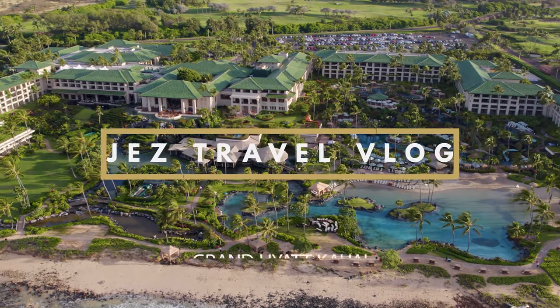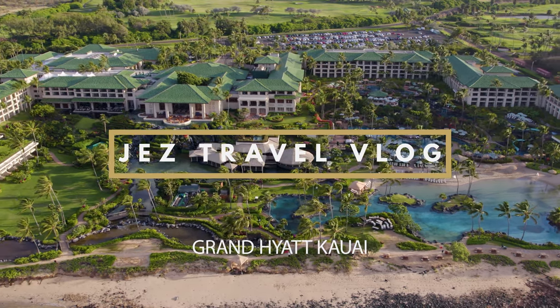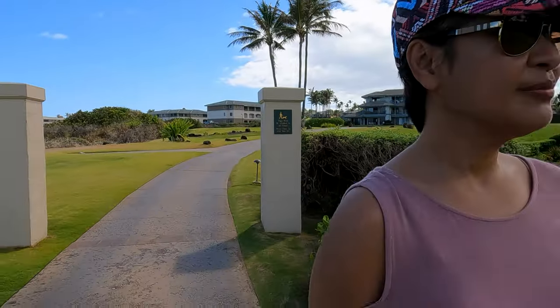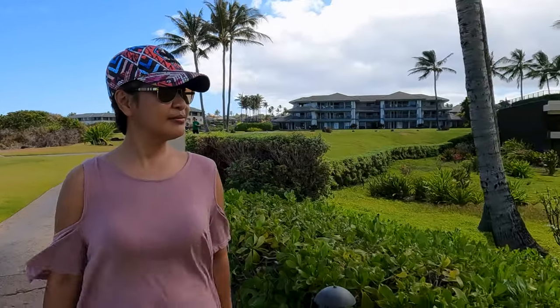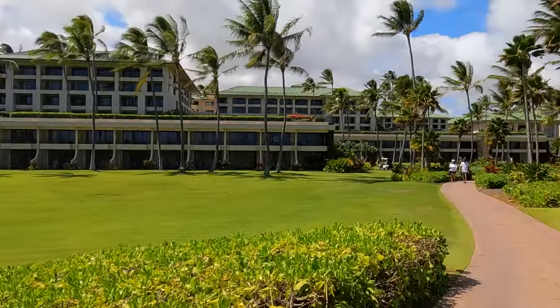Aloha everyone! Finally, we had a chance to visit Hawaii once more. This is our first time on the island of Kauai. And what better place to spend a week on this lush and gorgeous island than at Grand Hyatt Kauai.